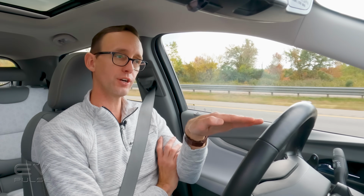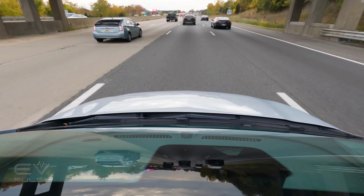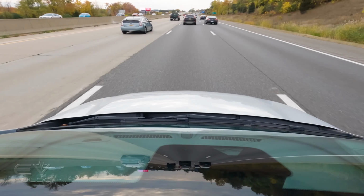GM knocked it out of the park with Super Cruise, and I've got to say, this system is way smoother than Ford's Blue Cruise, which tends to wander a lot in its lane. It doesn't like turns in the road, and it disengages a lot more frequently than Super Cruise.